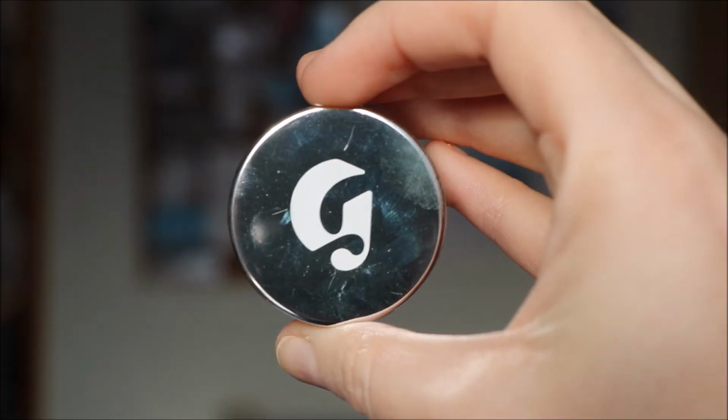The next product I get on with a lot better, and it is the Glossier Stretch Concealer. Again, I'll do a close-up of this so you can see.